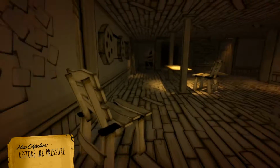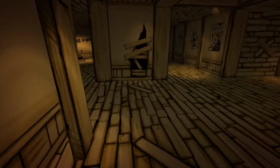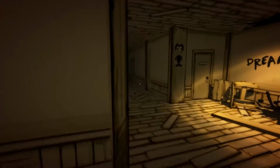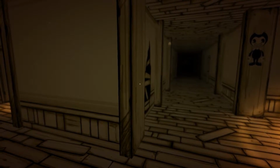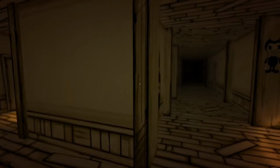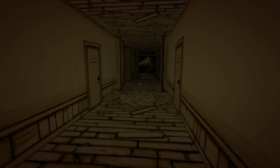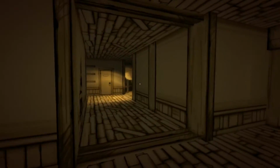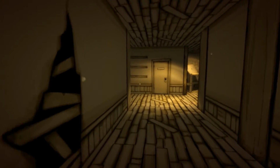Okay, restore ink pressure. Okay, we're gonna restore. Should be a switch around here somewhere. Then I can start up the main power. What did it say? I want to say it was the one in that room that we were at before. Let's head over there.